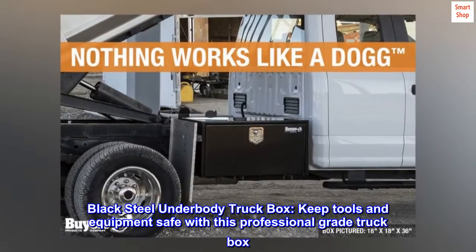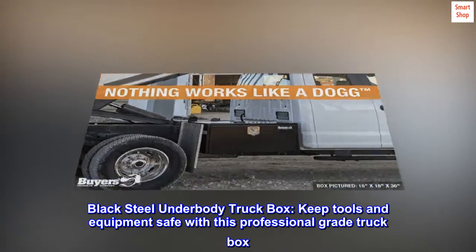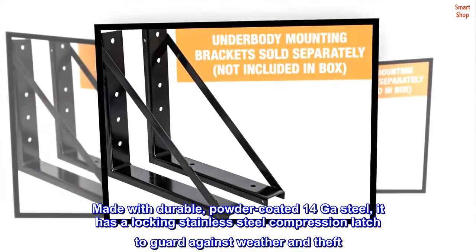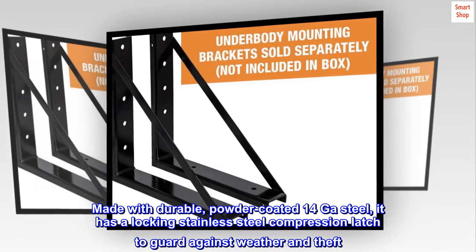Black steel underbody truck box. Keep tools and equipment safe with this professional-grade truck box. Made with durable, powder-coated 14 gauge steel, it has a locking stainless steel compression latch to guard against weather and theft.